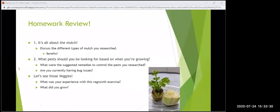Or you can leave it in the house, because you can eat that celery right now. It's going to have its full flavor. There's no need for it to get 18 inches before you cut it. So you can actually leave it inside if you want and just clip it as you need it.